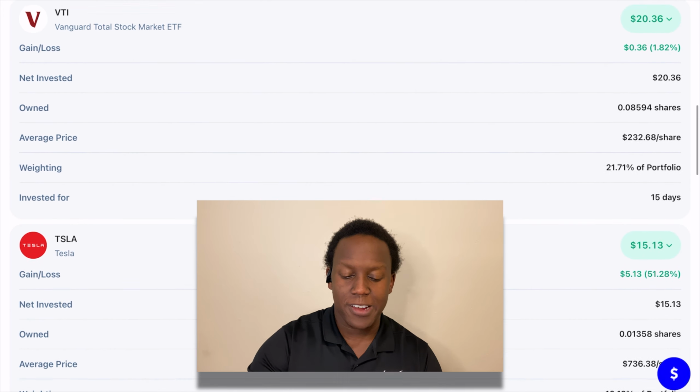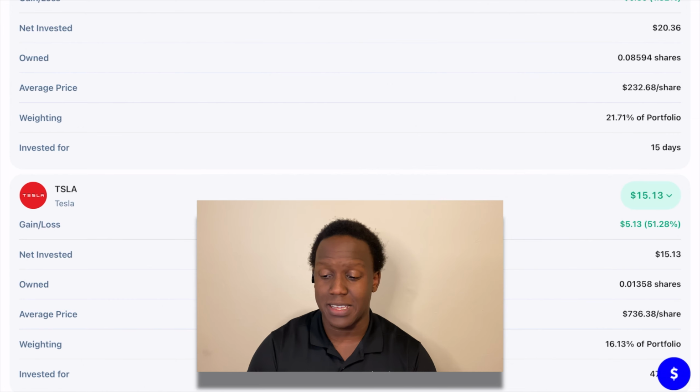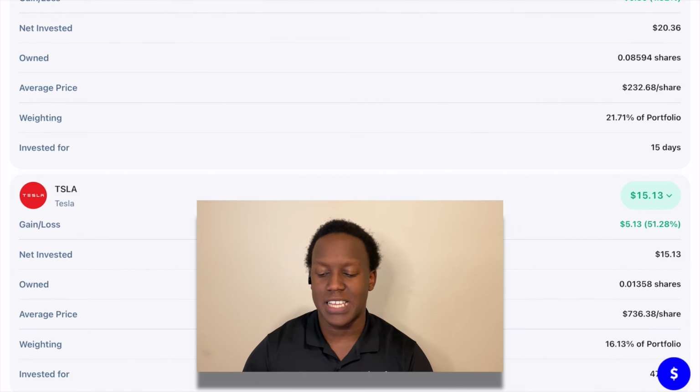Next position we have here is Tesla. Tesla, just like Enphase, has been on absolute tear recently. And currently we have $15.13 invested into Tesla. So far this position has gained $5.13, or a little over 50%. And currently makes up about 16% of the portfolio.